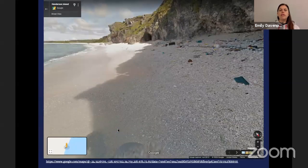So for example, this is Henderson Island, and you can see all of this trash up here on the beach. And that is just because of the way the currents in the ocean work. It just makes beaches like Henderson Island kind of a hotspot for trash. And that's not the only one. There are several remote islands that are receiving a lot of waste from our oceans.